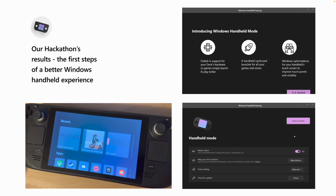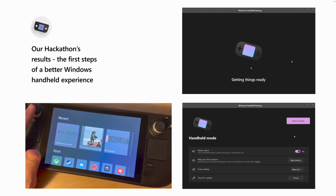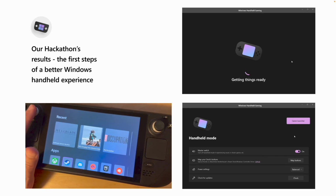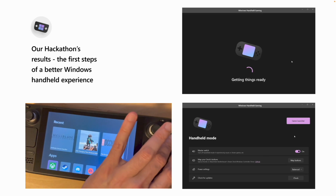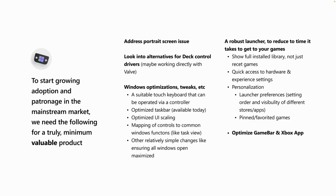So looking at the results of the hackathon, we got our onboarding setup experience where drivers and services are installed. The controller works now. Now we have the foundation for a launcher where you can quickly launch between games, between stores. So if you look at what it would take to bring handheld mode to the mainstream market, create that truly minimum viable product, a lot of these things seem feasible as long as we have the right specialists, as long as we have the right expertise moving through this project. Everything on here is definitely achievable.